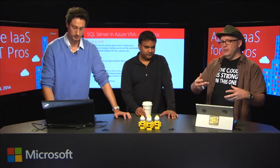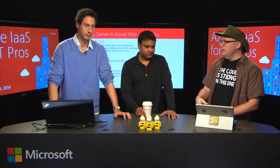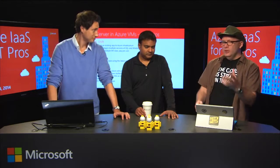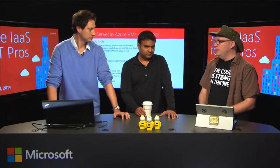So again, design it correctly as if you were doing this on premises, but now you have the option of having different options because they could be in different geographical areas up in the Azure IaaS world. Exactly. Just because it's backed up 3 times doesn't mean that you're covered with disaster recovery. Use the proper tools you're supposed to be using within SQL itself. Correct. Okay, good.